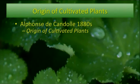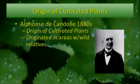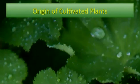According to de Candolle's theories, these plants originated in areas with their wild relatives. Here's a portrait of Alphonse de Candolle. He said that they originated in areas with the wild relatives growing in those areas. That was what he said in the 1880s. That really wasn't so long ago, about 150 years ago or something like that.